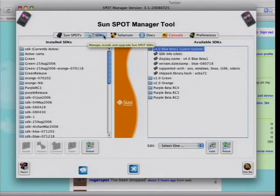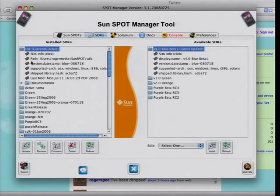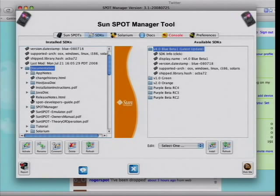And this is the tool that I use. These are all the software development kits that are installed on my laptop. These are the ones that are available on the network. Once I install one, I can go to my spots and upgrade them and put that software onto them to match my development kit on my laptop. So that's basically how the process works for this. And all these things have tons of documentation, including tutorials that step you through everything. Each release has that.